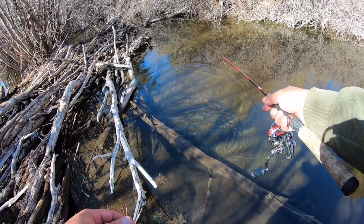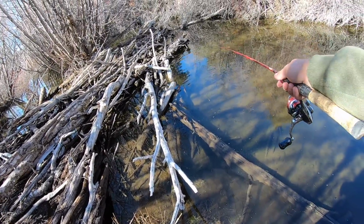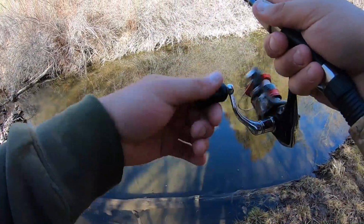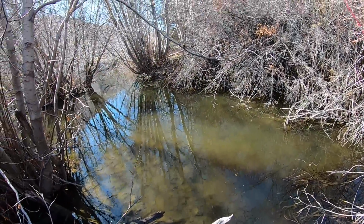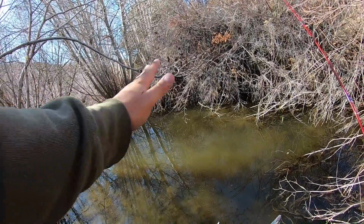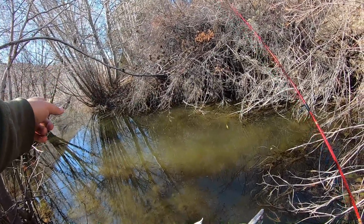Dude, look at him right there. Look at him. Watch. Come back for it. There we go. Oh, nuts. That was a good one. Well, there goes a beaver. You guys definitely can't see it, but there's a beaver over there. Hey, actually keep doing your thing, because it's making for great fishing. Keep building dams. I appreciate it.